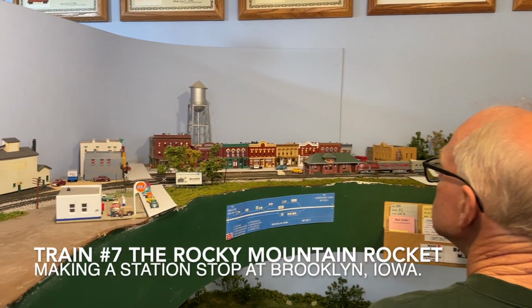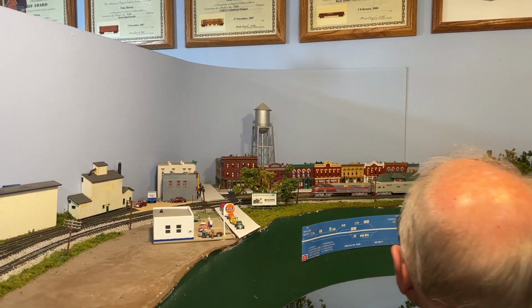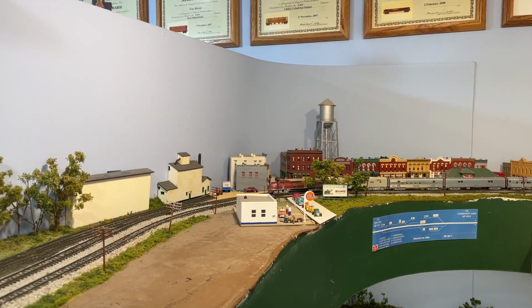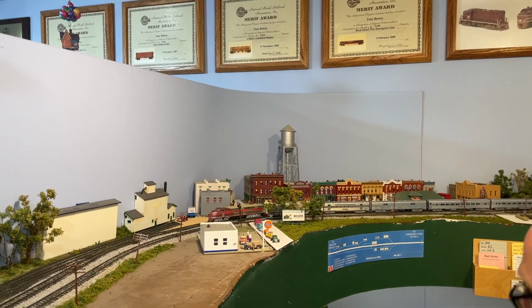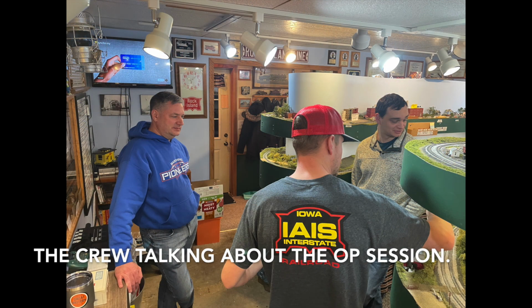We had operated trains for about 4 hours on Friday night, and we brought our session to a close around 10 o'clock. Had several trains in the Carnforth yard for me to sort for our next session, and then also had just a little time to debrief about railroads in general and how things went with the session. So all of us had a really good time.